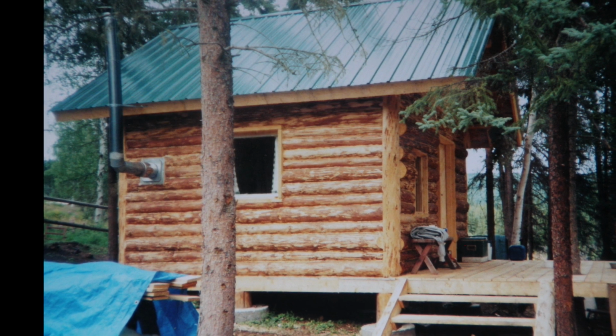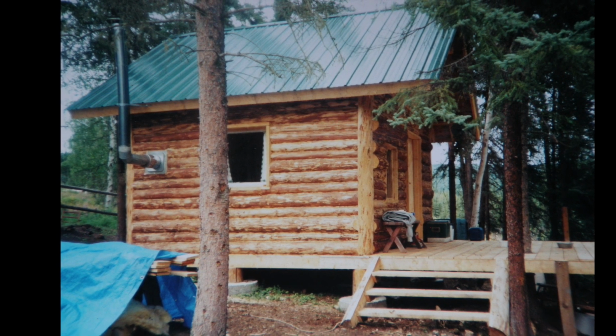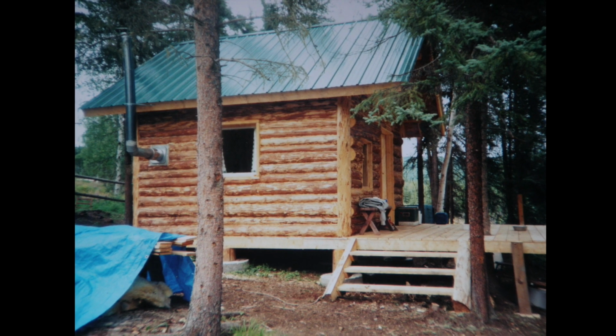So this is the very first cabin that I ever built. Brooke and I lived in this cabin for 2.5 years. It's pretty cool looking here, but it didn't look like that from the start.